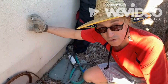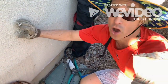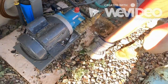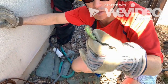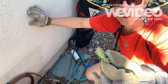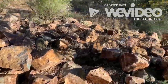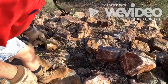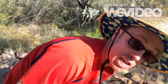Okay, so before we clean out this pack rat nest, and we're going to actually relocate it to the other pack rat nest, let's take a peek at what they got. So we got some delicious prickly pear, and I'm going to let you see the nibbles up on top. That's where the pack rats have been nibbling and having their food. So we're going to take this over to the other pack rat nest and just leave them their food. Special delivery. That's the best takeout ever.